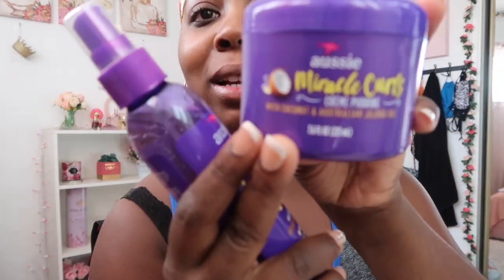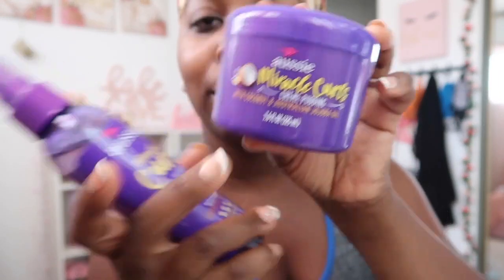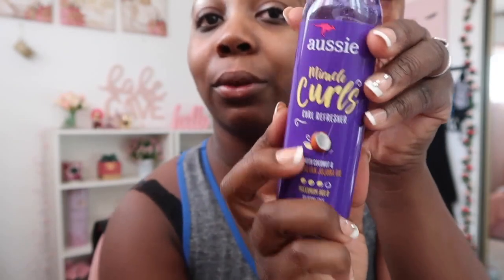So I bought these products. I got this Miracle Curls. It's a curl cream or whatever. And I got the curl refresher because I want my curls to stay looking juicy throughout the day instead of drying up and feeling kind of crunchy from that gel. It made them feel a little bit crunchy. So I want them to be moist and soft and popping.